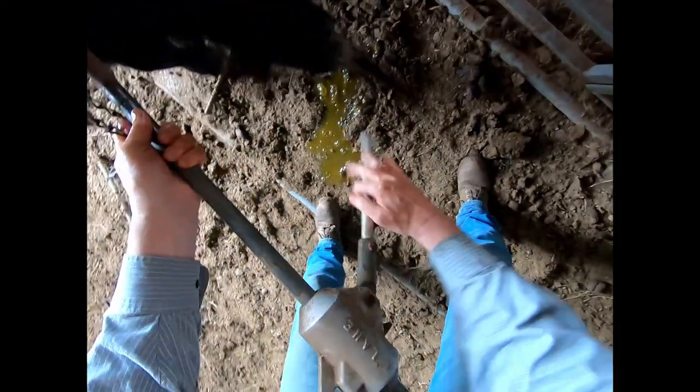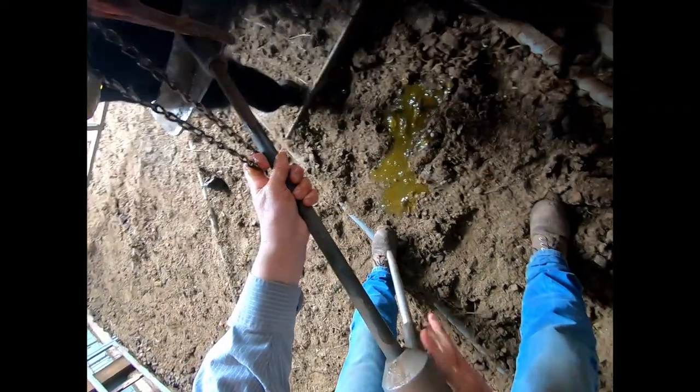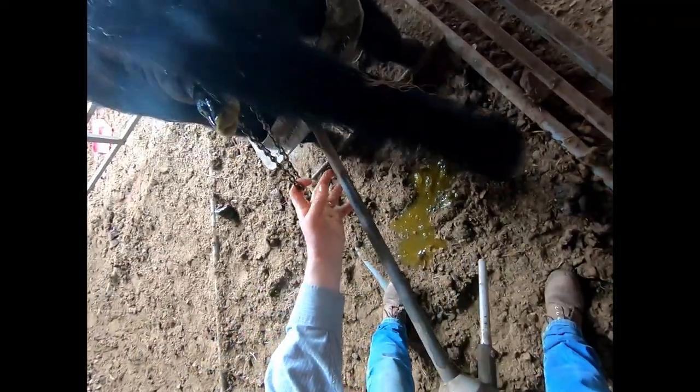If it won't come, I can then use the calf puller and combine pulling action with leverage. I crank on the ratchet and then push the handle down to the ground. Pulling the calf down rather than straight back will help it move out much easier.